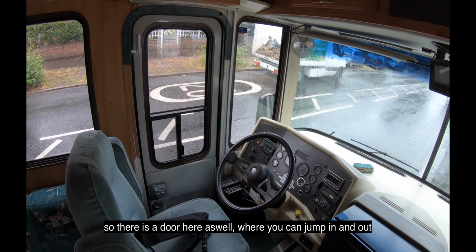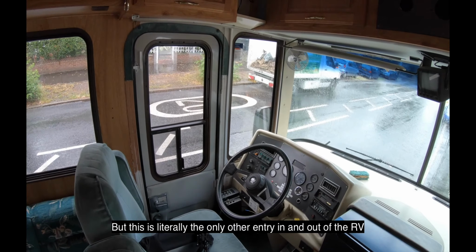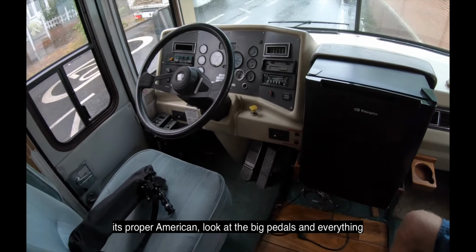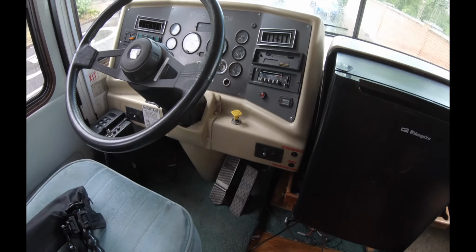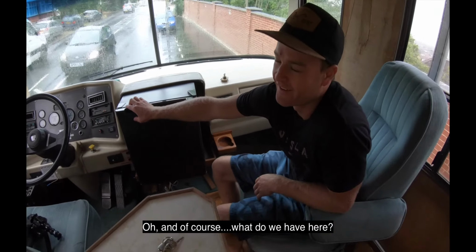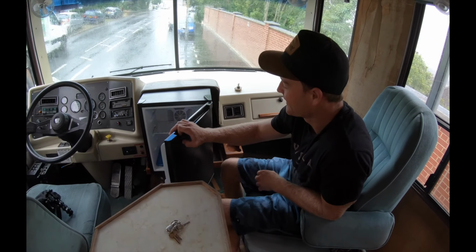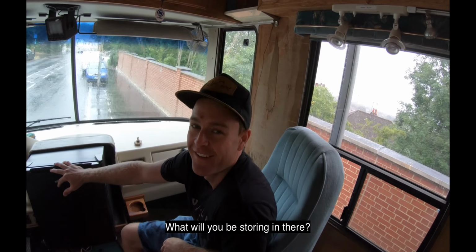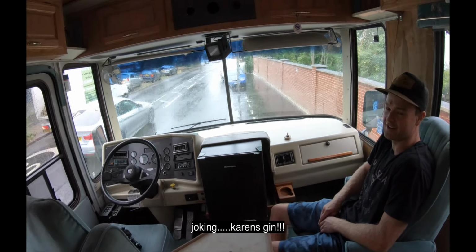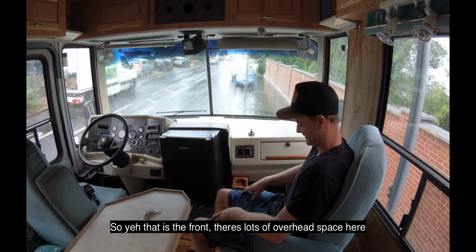There's a door here as well where you can jump in and out, but literally this is the only other entry in and out of the RV. It's proper American. Look at the big pedals and everything. And of course, what do we have here? Conveniently positioned fridge. What will you be storing in there? Water. Or, joking, Karen's gin. Yeah, maybe my gin for the passenger seat. So yeah, that is the front.